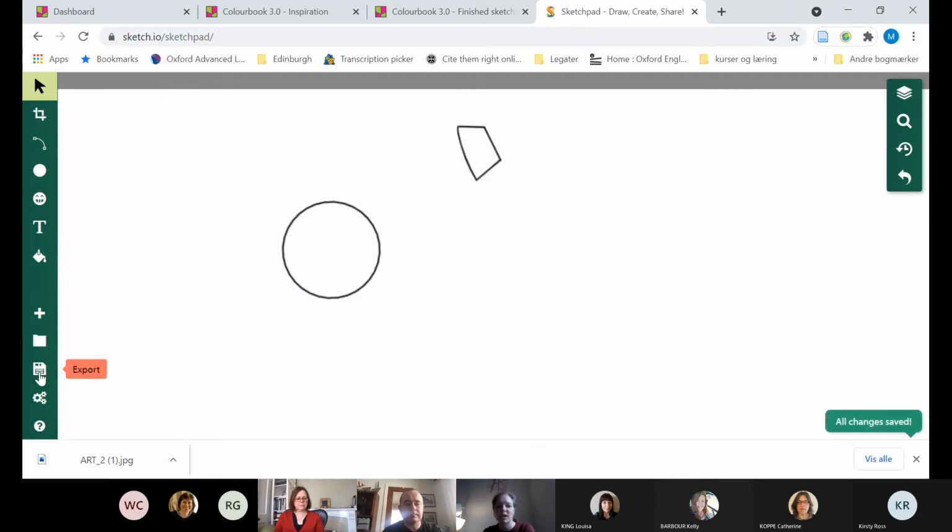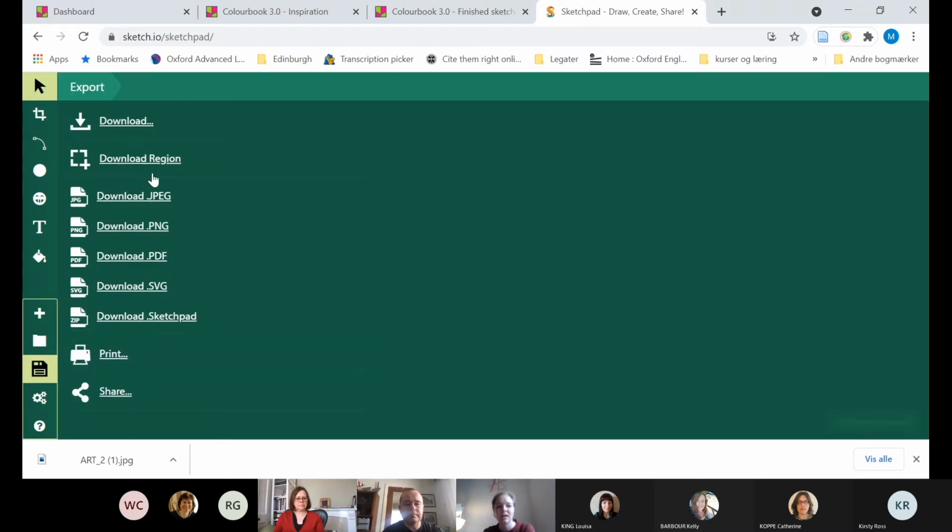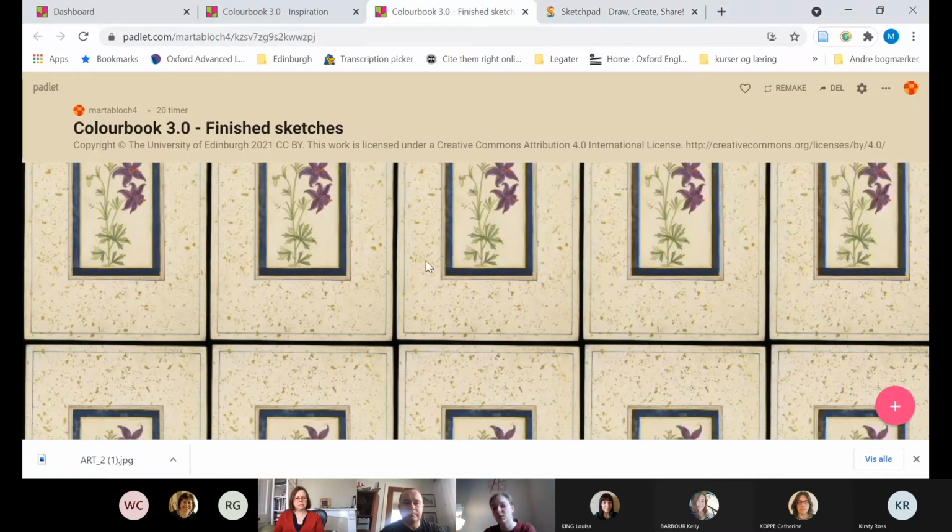And then when you want to export it, you just do the little disk icon and download it in whichever file you want. So we ask that you send this to us in a Sketchpad, but you might also want it as a JPEG or PNG for the Padlet at the end. So at the end, when you've done, you do this, and then I'd ask you to upload it here so that we can look at each other's at the end.